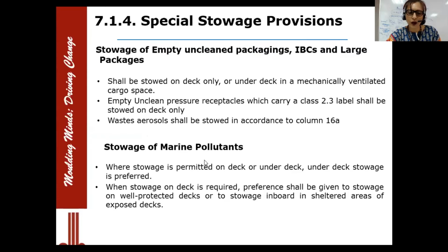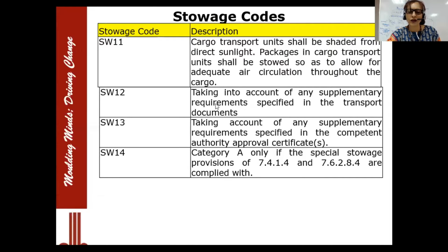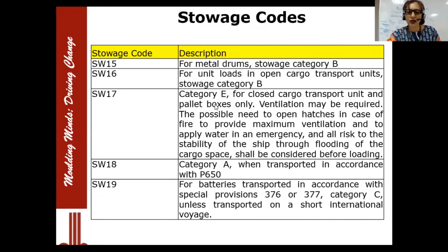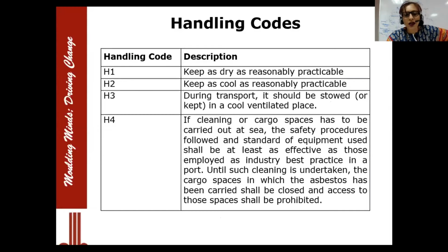So SW1 means, and now we will come to the SW codes, protected from sources of heat. These were the definitions that you saw just now: protected from sources of heat, clear of living quarters, and you'll also see protected from sources of ignition here. All right, so all these stowage codes are additional information that is applied when planning stowage of dangerous goods onto vessels, as well as you have handling codes, and handling codes come in for class 4, generally dangerous goods.